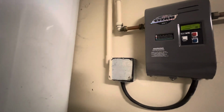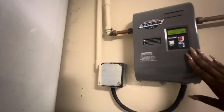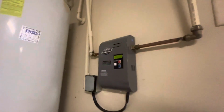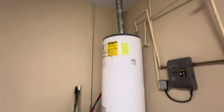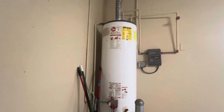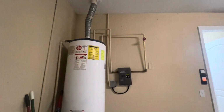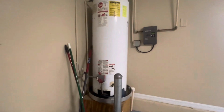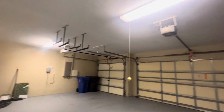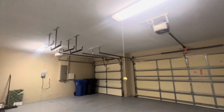So this looks like, let's see, likely an instant hot. And then this was the original hot water heater, and that was a gas, that's a gas hookup. Okay. And this parking thing is to prevent you from driving into it. 2 garage door openers. Sorry, I didn't mention that before, but it's a nice feature. Not all 3-car garage homes have both openers.